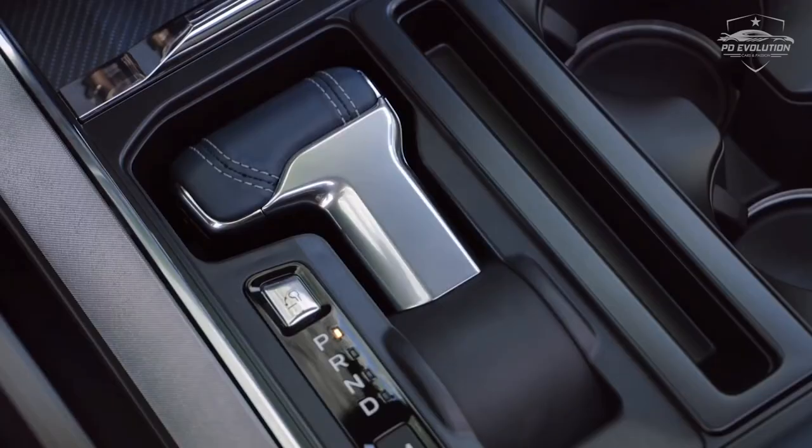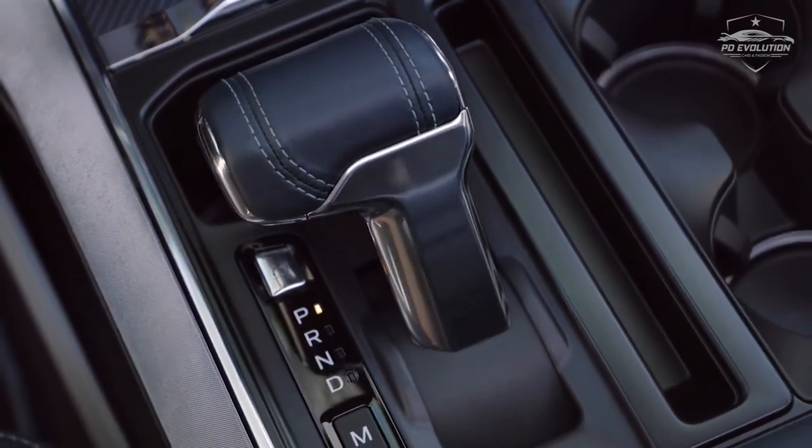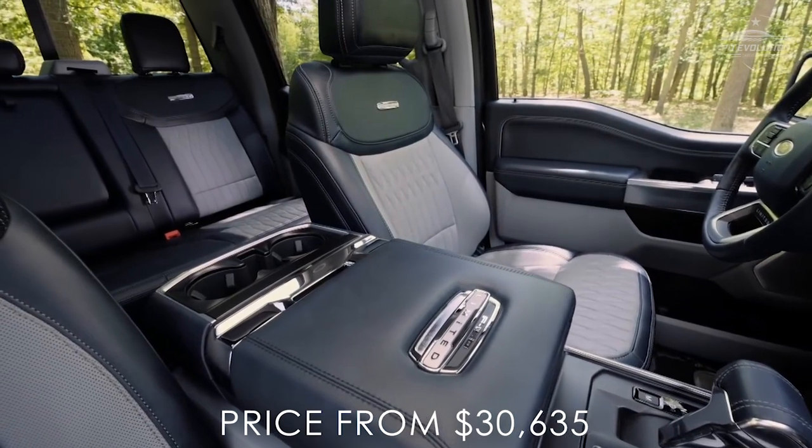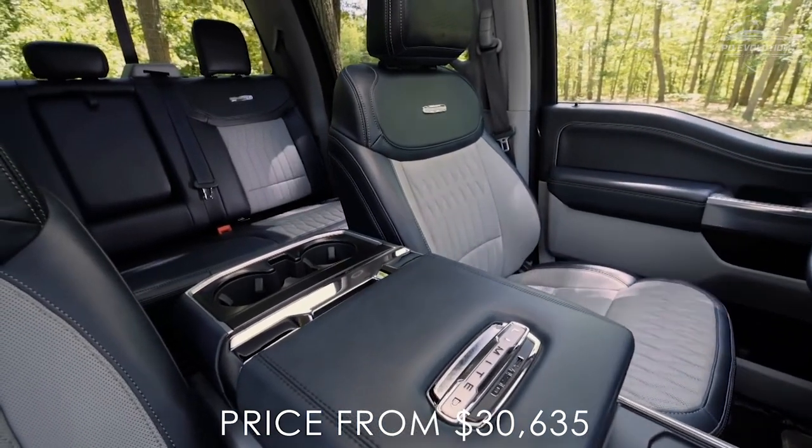The 6-speed automatic is dropped, with all engines paired to a 10-speed automatic. The 2021 Ford F-150 will start at $30,635.